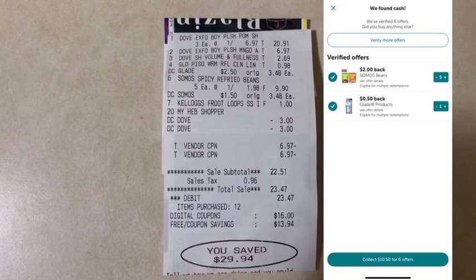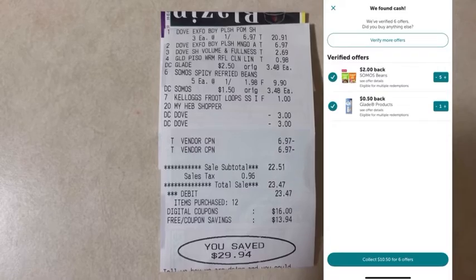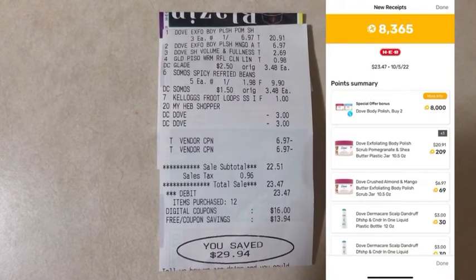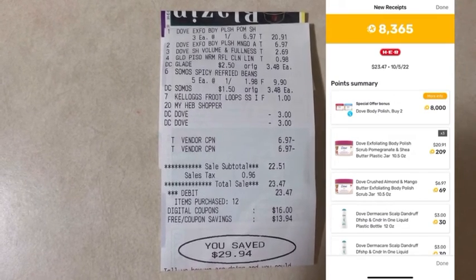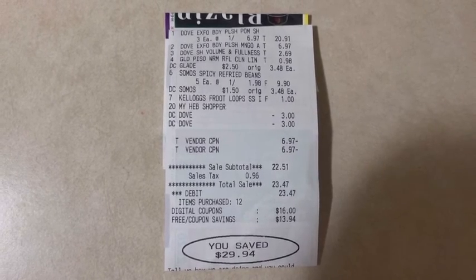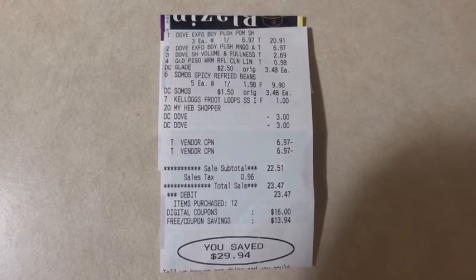I then took this second receipt and submitted it to Ibotta, where I got back a total of $10 for the Somos beans and 50 cents for the Glade starter kit. So in all, I got back $10.50 on Ibotta. I also submitted this receipt to Fetch Rewards, where I got back a total of 8,000 points. Most of that was for the body polish, where I got back 4,000 points for every 2 that I bought, and I bought 2 sets, so 8,000 points. The final place I submitted my receipt to was Shopkick for the jumbo snacks, and within about an hour, I was credited for this, so I got back $1.40 there.